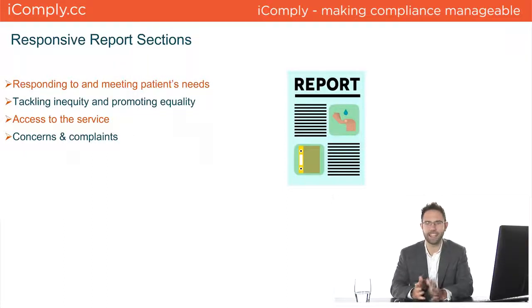Emergency arrangements that are clearly displayed so your patients know. So just basically having your hours up on the wall and having your emergency details up on the wall, on your website, on your telephone, on your answering machine, so your patients know what to do in a case of an emergency.